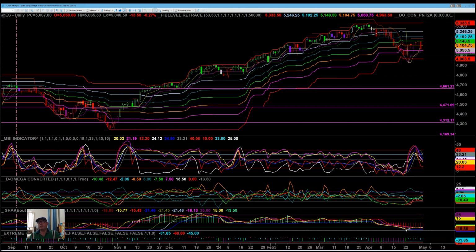But we were waiting for this secondary dip of the shakeout because it had still remained relatively weak, and that's why you have this little line here at the negative 13.5. When you get the histogram below that range, you're not going to get much of a run of any kind. This was pretty decent up to the 50%, but completely failed from there and accelerated.